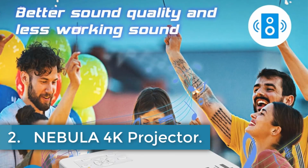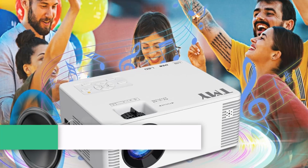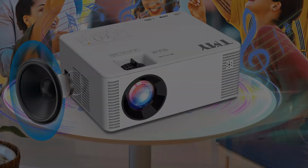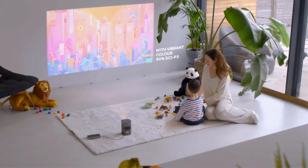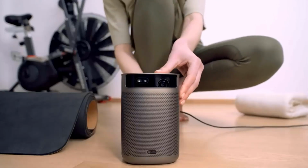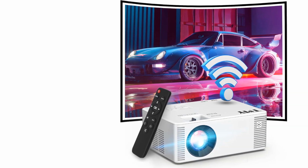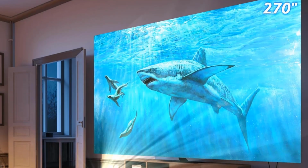Number 4. TMY Mini Wi-Fi Projector. The TMY V28 projector is a versatile and high-performance video projector suitable for both indoor and outdoor use. Equipped with 1080p Full HD Enhanced technology, it delivers 3 times clearer image quality than standard 720p projectors, utilizing advanced 3LCD color calibration for vibrant and realistic visuals. This portable projector features built-in Wi-Fi that simplifies screen synchronization with smartphones and tablets, though certain streaming services like Netflix and Hulu require a direct HDMI connection.